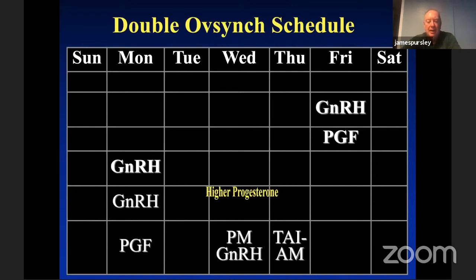So basically what happens in this case, and this was a study done in Milo Wiltbank's lab at the University of Wisconsin, is that if you can do that, you've got pretty high progesterone by the time you get to the prostaglandin of the second Ovsynch. One thing I just noticed, I don't have a second PG in here, but in this particular study, they did not have a second PG. They only had one PG, which is kind of interesting. And so they had higher progesterone.